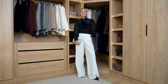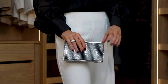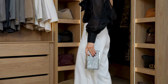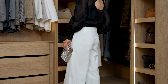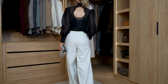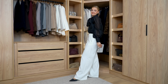Another amazing look and piece. This bow blouse is stunning. I actually had one like this years ago and I don't know what happened to it, but I really, really liked it. When I saw this online, I thought I've got to get this because I know how good these are in your wardrobe, how useful, especially if you're doing things where you'll be sitting down, like Christmas parties. You're often maybe sitting down at a table or work's Christmas party, having a meal. And so it's nice to see something dressier on top.